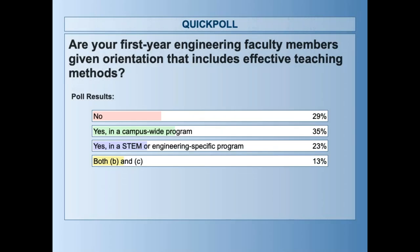And then about a little more than a third say that you have a campus-wide program. And then about a fourth say a STEM or engineering specific program. And then 13% of you say that you have both. So that's great. What we're going to be talking about in particular is the value of an engineering specific program that may be in addition to what is done at the campus, or it may stand alone. You can do it in either way.